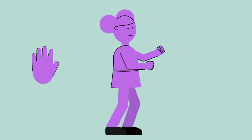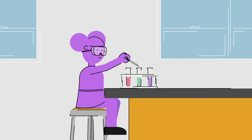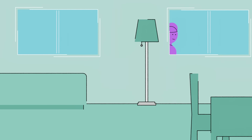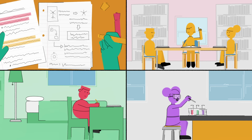Raya is a kinesthetic learner. She's got a lot of energy and likes doing things. Labs and hands-on activities help her to understand certain ideas and topics. Sometimes she'll review her material while she's walking around. She also likes to take breaks in order to release some of her energy, allowing her to focus when she returns to studying. All four of these students are studying the same material, but they're doing so in different ways.